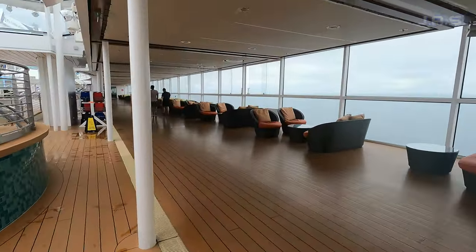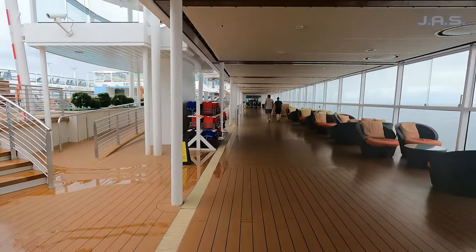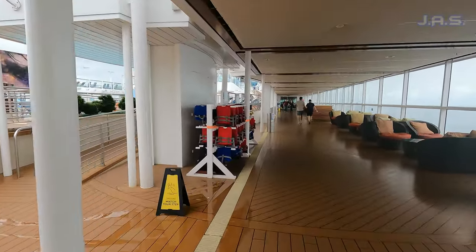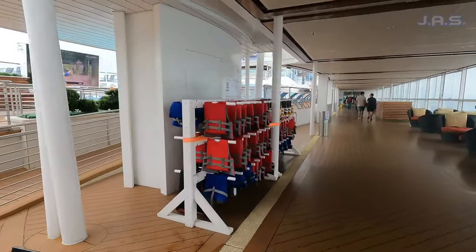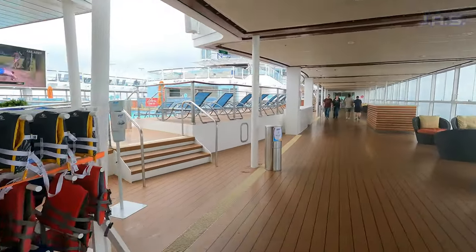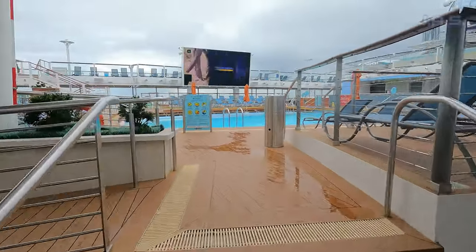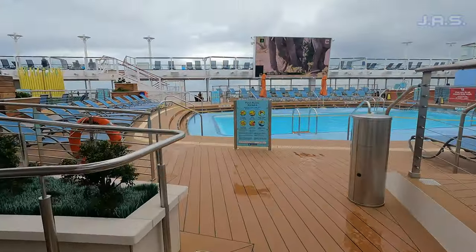I was the only person in there, then a young man and his daughter or something like that jumped in as well, but it was nice. That was the last time I got into that main pool, the first day. After that, I got into the hot tubs like everybody else. It's a really nice pool. It has a really nice large screen as well. It was just a really nice setup.